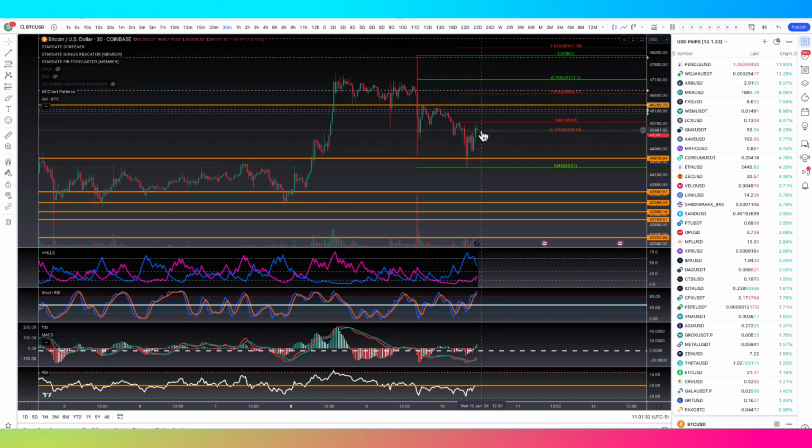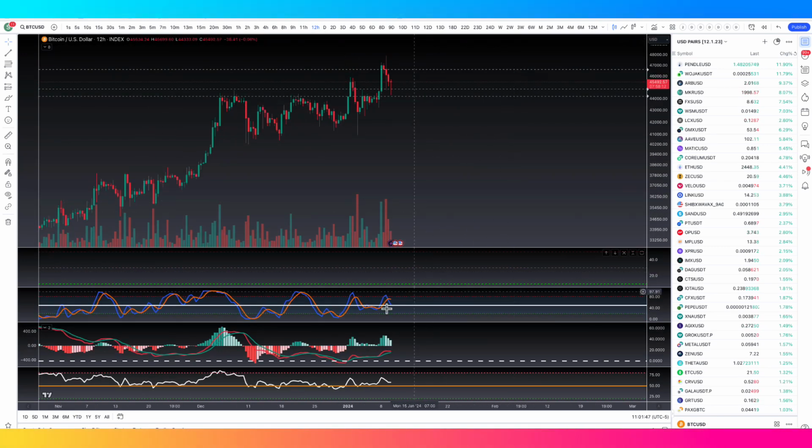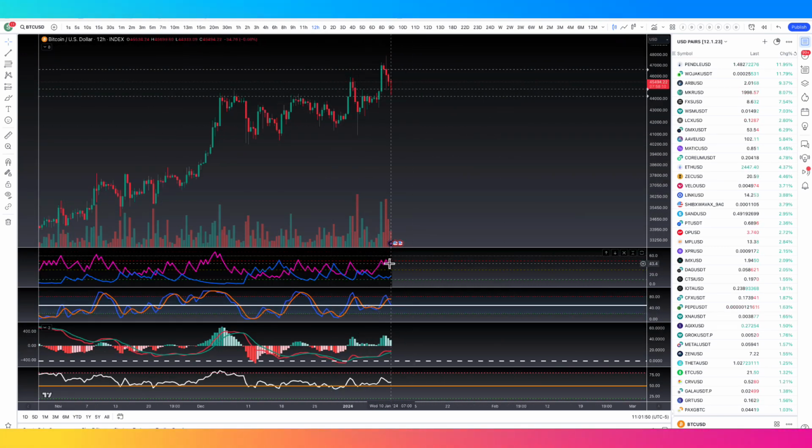So Bitcoin just cleared the micro 786. So our next target would be back at these highs up here, but let's check the momentum. So on the 12-hour chart, we had this momentum coming up. We have the pink above the blue, but the pink is coming back down. We have the stock RSI crossed up. We want to see this 12-hour stock RSI hold right where it's at right now and cross back up.